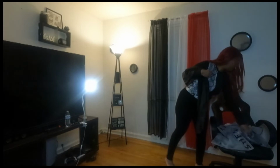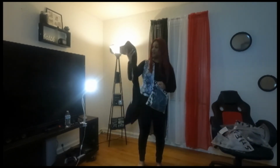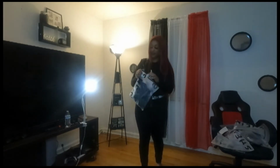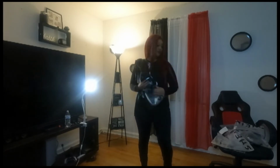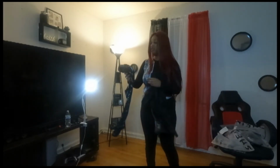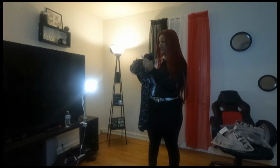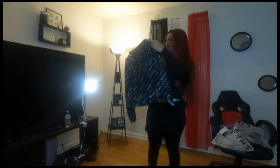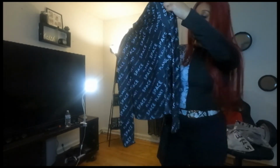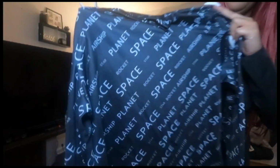Matter of fact, hold on, let me see. Okay, yeah. So, it's these black leather pants, and I'm gonna use a shirt so I can pair it up together. Okay, so some of you all may already see me with this shirt on. Long sleeve shirt. And it says space, planet, airship, rocket, or whatever.